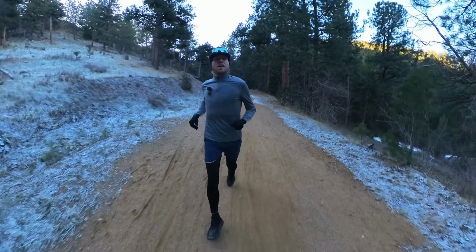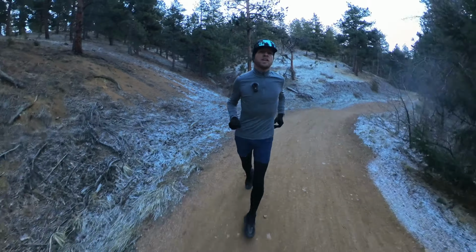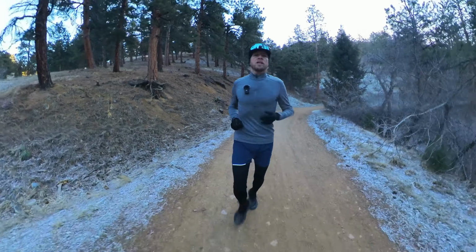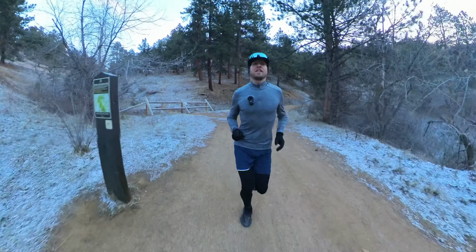I see wild turkeys. I see Abert squirrels, foxes. I heard either a mountain lion or a bobcat caterwauling. Their sounds are kind of similar when they're in heat.